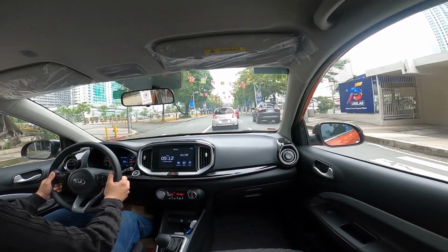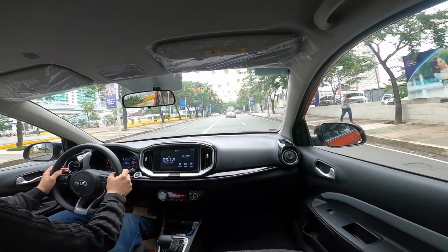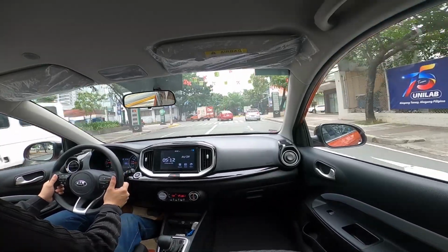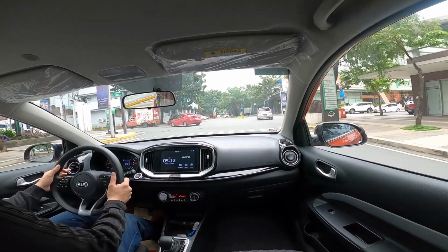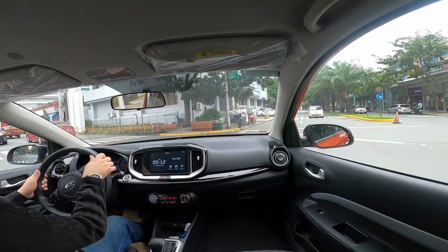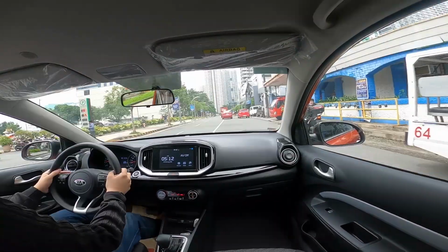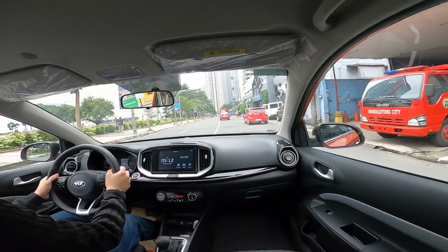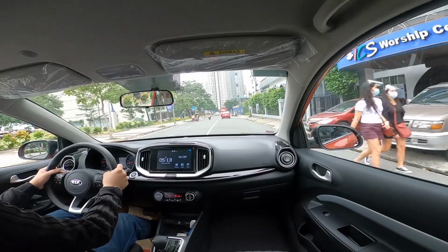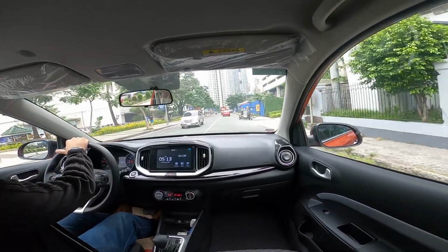The main advantage of the Kia Stonic over other budget crossovers below 900,000 pesos is its transmission. Other vehicles in this price bracket have either CVTs or 4-speed transmissions. The Kia Stonic has a 6-speed transmission. So even if it only has a 98 horsepower engine, it feels pretty quick and responsive, especially from a dead stop. You step on the gas and it goes.